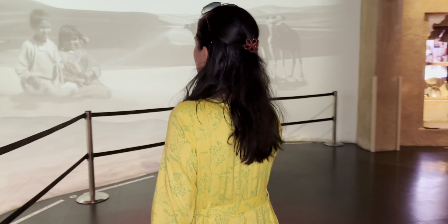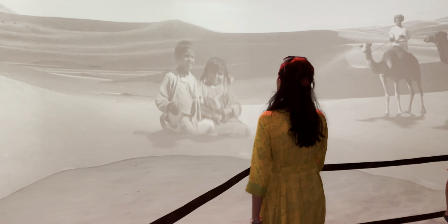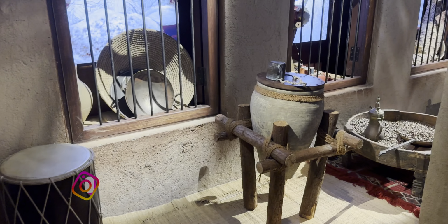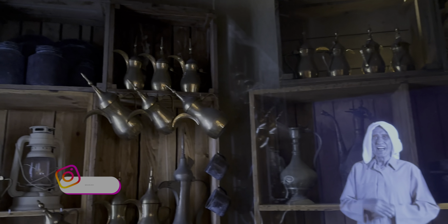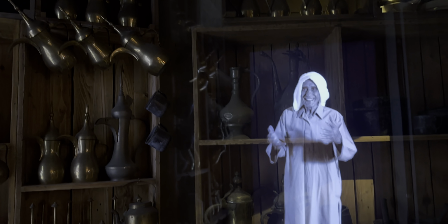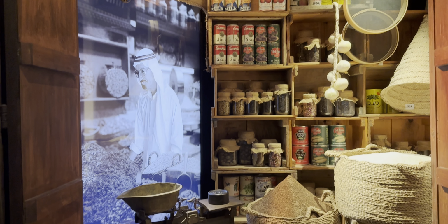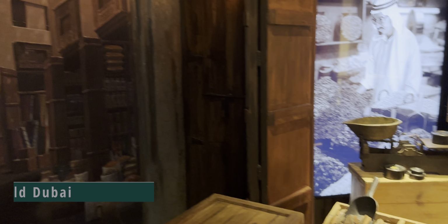Once you enter inside the frame, you will get to know about the history and old Dubai. So on the first floor of Dubai Frame, we will walk through the perfect replica of old Dubai.